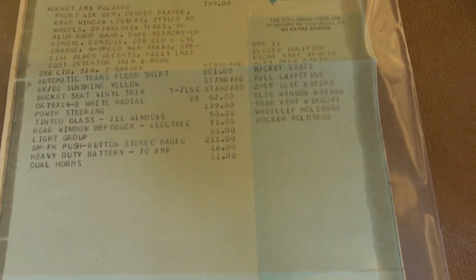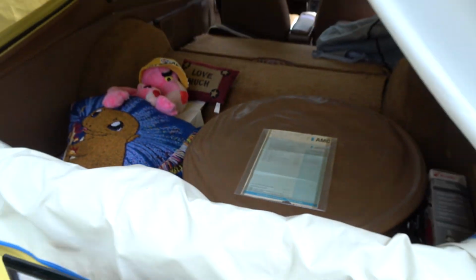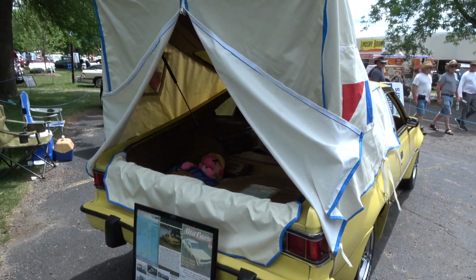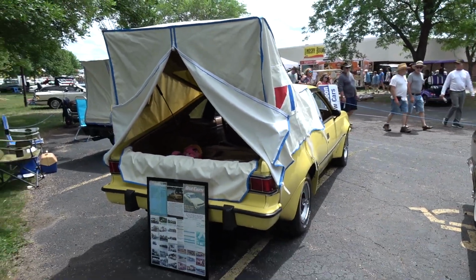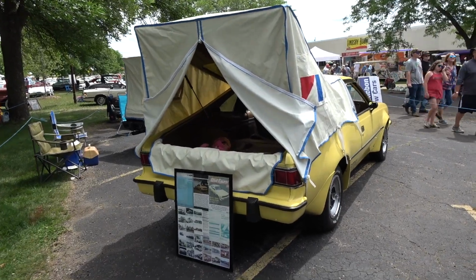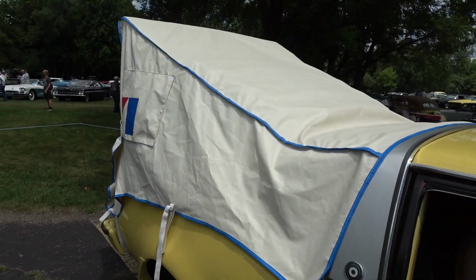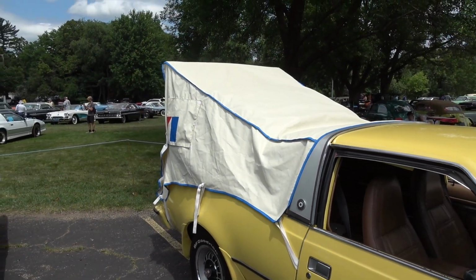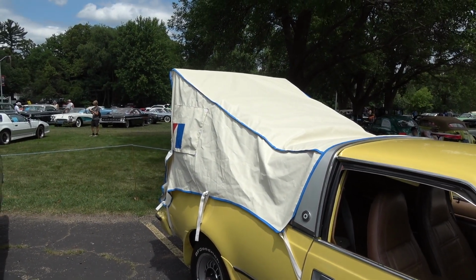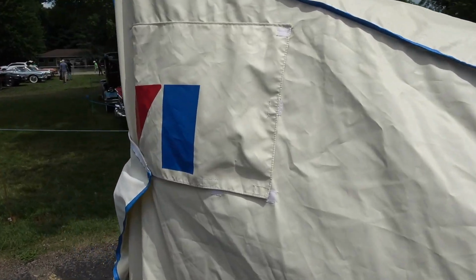window sticker that we're sharing with you, but this is actually a factory pop tent that comes with the car, as you can see. So the hatch comes open, you tie it in that way, and that's a factory option that you probably might never see. The pop tent from the back of the car.